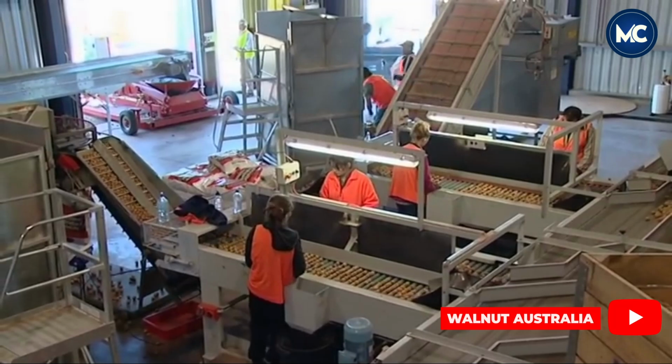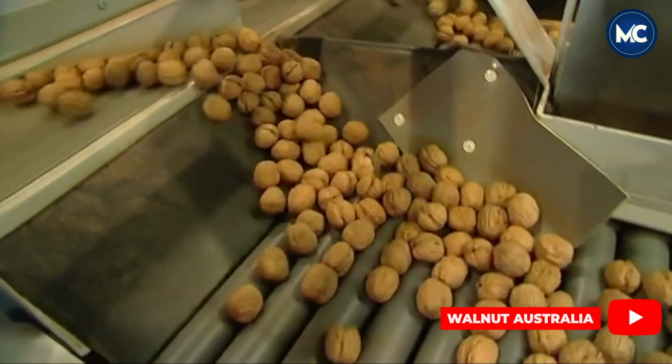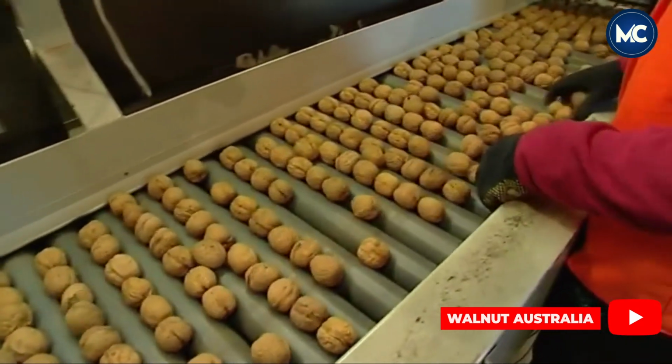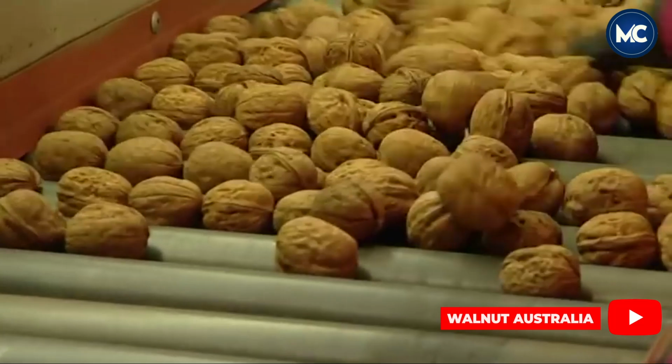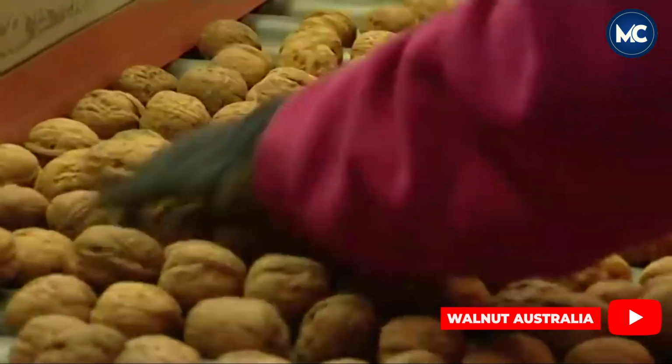Once the walnuts are sorted by size, they are inspected for any external defects. This is where damaged or cracked shells, misshapen nuts, or walnuts that have any visible signs of disease or contamination are removed from the batch. This inspection can be done manually, with workers visually checking the walnuts.